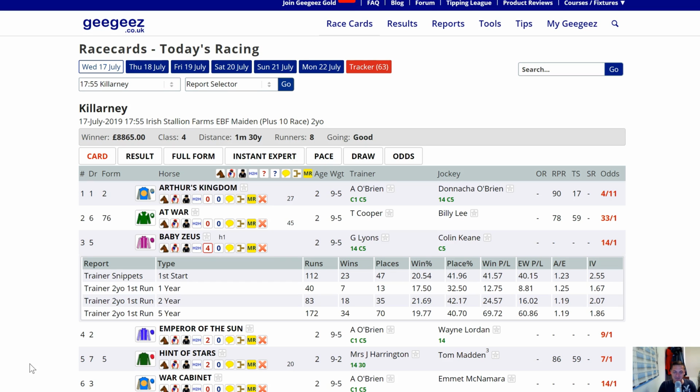And in tonight's programme, I'd like to look at something called report angles. Now, this is a very powerful feature of Geegeez Gold, and it's one that perhaps a number of you are either not using to its full potential or simply not using at all. And I hope in the coming minutes to show you some of its power and why and how you might be able to deploy it for yourself.